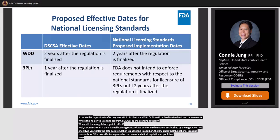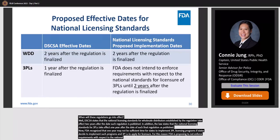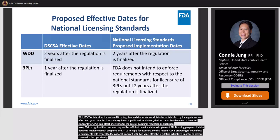Now, FDA recognized that 1 year may not be sufficient time for states to implement 3PL licensing programs, if states decide to implement such programs, and for 3PLs to apply for licensure under these programs. For this reason, FDA is proposing to not enforce the requirements with respect to the national standards for licensure of 3PLs until 2 years after the regulation is finalized, in order to provide states with the opportunity to establish or modify their licensure programs in accordance with the new standards, and also time for 3PLs to apply and obtain a new license.